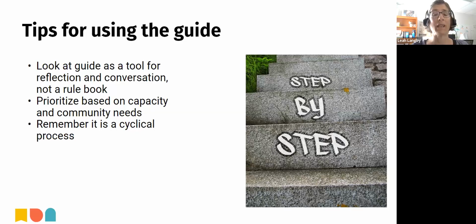There are so many questions in this guide, and there are a lot of important things to consider. It can be a little overwhelming, so we thought it might be helpful to remind you of a few things. First, remember that this guide is meant as a tool for reflection and conversation. It is not a rule book. And it is helpful to remember that there's no library in Wisconsin that could mark yes on every single consideration in this document. So you're not a failure if you can't do that.